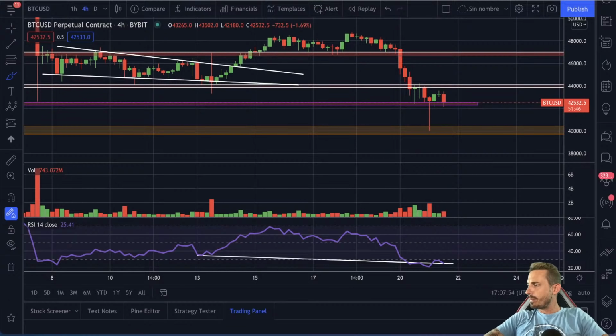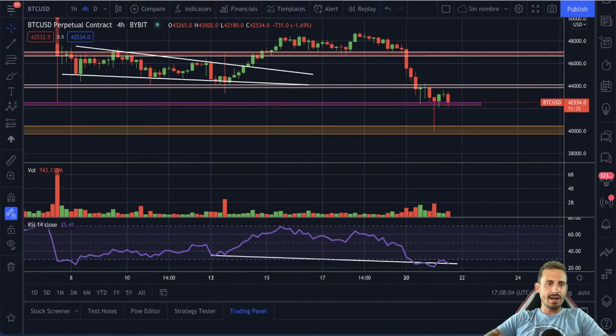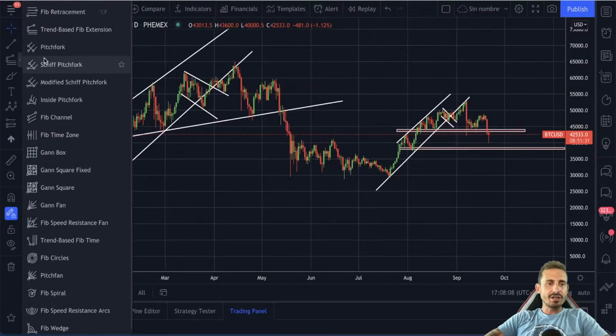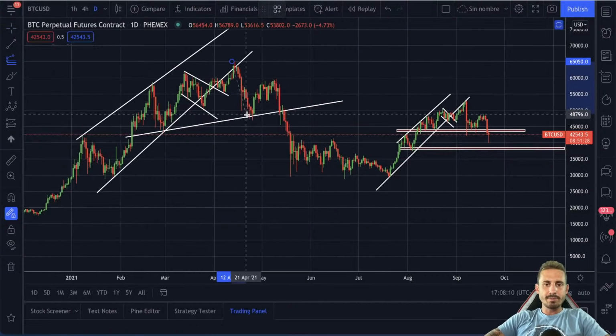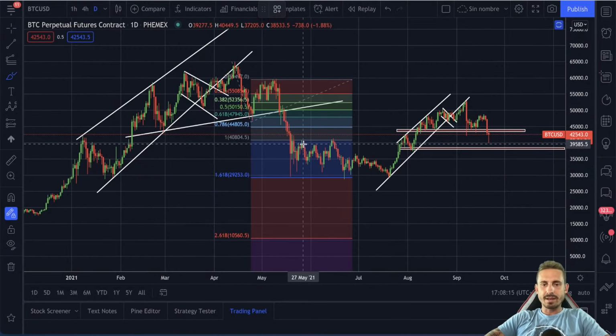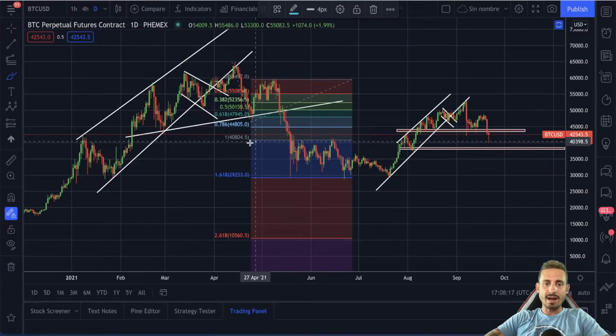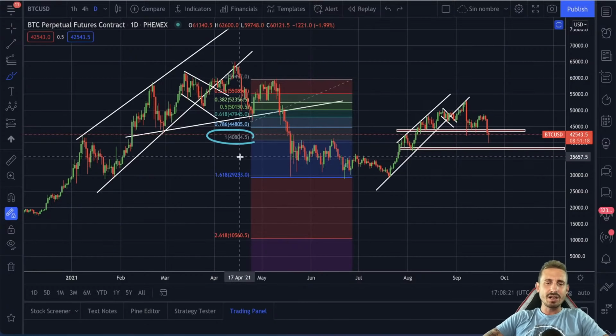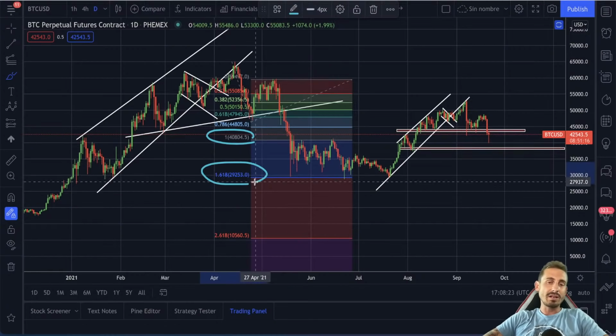The ABC correction on BTC, if you check April, May, the C target was 1.6. So right now it's 31.5. Yes, okay, I know what you mean. But with the Fibonacci extension also, this being the ABC correction, we should have stopped round about this range, the $40,000. This would be the 400%. But usually the extension is in between 1 and 1.6.